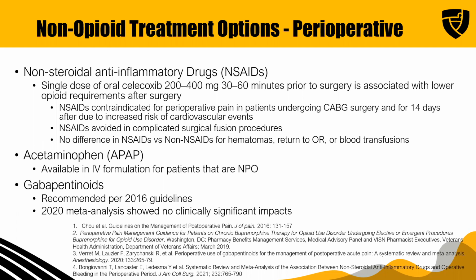So that's pretty great. This would be a little bit tricky because it would be done in the PACU or wherever your patients are immediately before going in for surgery. Keep in mind that NSAIDs are contraindicated for perioperative pain in patients undergoing CABG, and then again for 14 days after, due to the increased risk of cardiovascular events. I personally don't like NSAIDs in any patients with heart disease. So it says within 14 days, I probably personally wouldn't use them for these patients unless there was really a compelling reason that we had to.